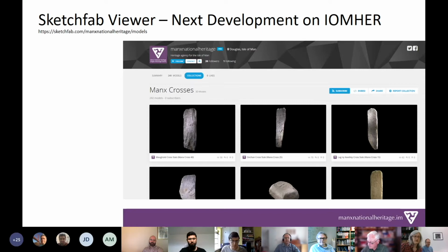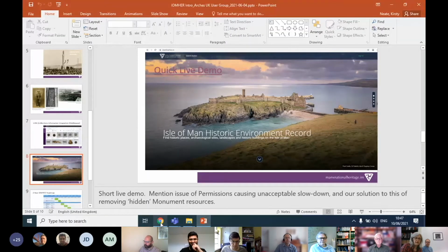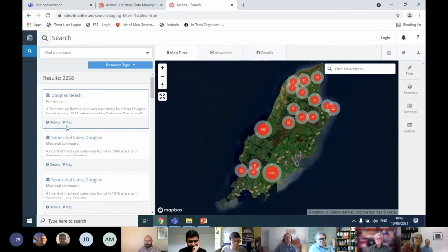Something which is certainly on our development horizon is a Sketchfab viewer. We have a Sketchfab channel where we make available 3D models of the whole corpus of Manx crosses on the island, which are Viking, early medieval crosses. They're available on Sketchfab, but we know Knowledge Integration has been working with another client in building that viewer so that it sits within Arches. Because overall we want to give the user an experience of all the HER resources we have available. And if you visit Isle of Man HER, you'll notice that we do have these things called linked resources.